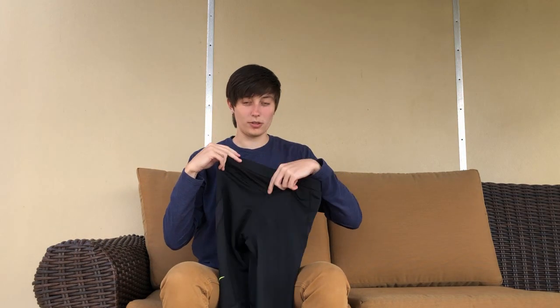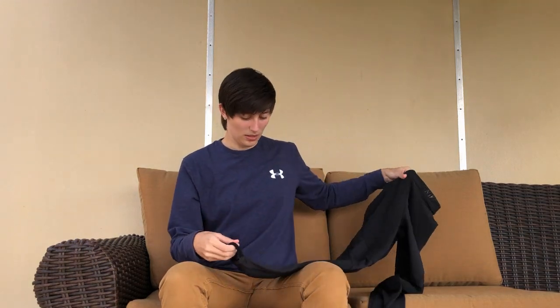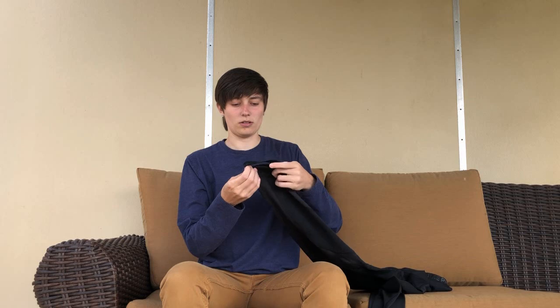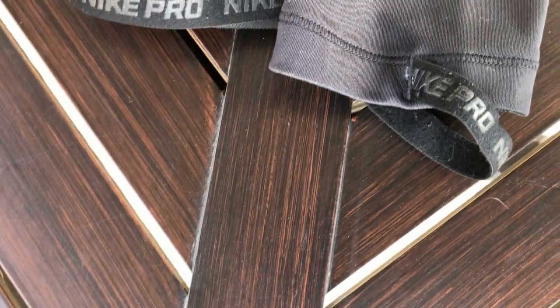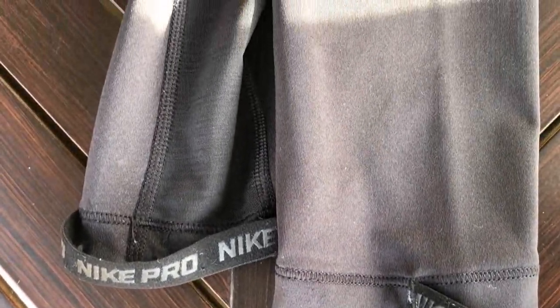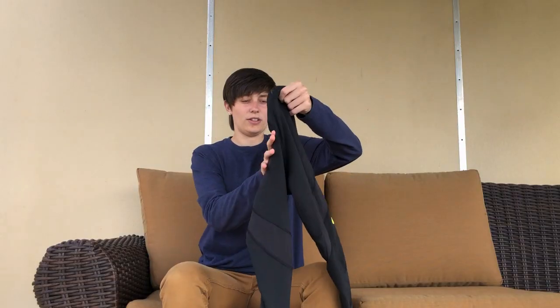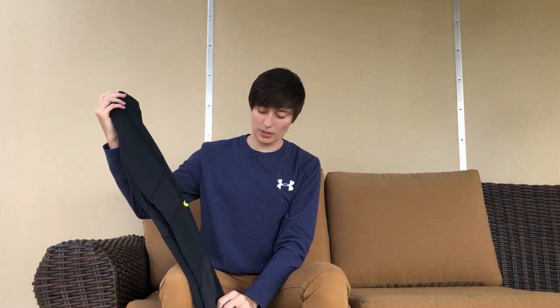I know on long runs I like to put my goo in a back pocket, so I always look for a back pocket when investing in tights. But this is really cool too. These are like ankle straps, but you put them under your foot in your shoe so that it keeps your pant leg down in the winter. That's a really cool feature that Under Armour didn't have. Again, super warm. I've worn these many a time and overheated, but I'd rather be too warm than too cold.